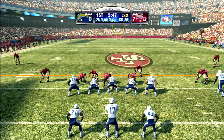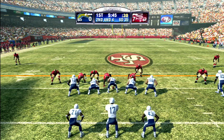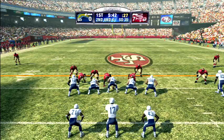Blue 45! Blue 45! Black 99 Philly! Come on, D, let's get off the field now.